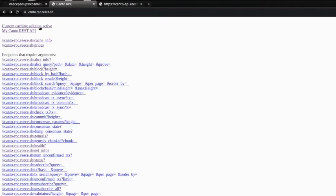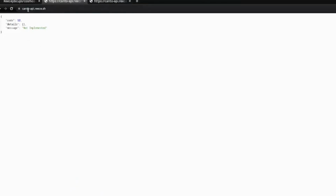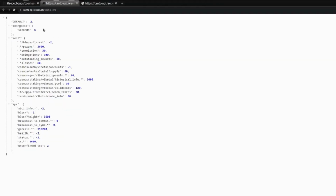Here is the RPC. We can see here some custom HTML, which also includes the API. We can also see here the cache info. The developer will put this on their node and decide. So -2 is for the length of the block. At the end of the block, it'll clear all of the caches for that reason.